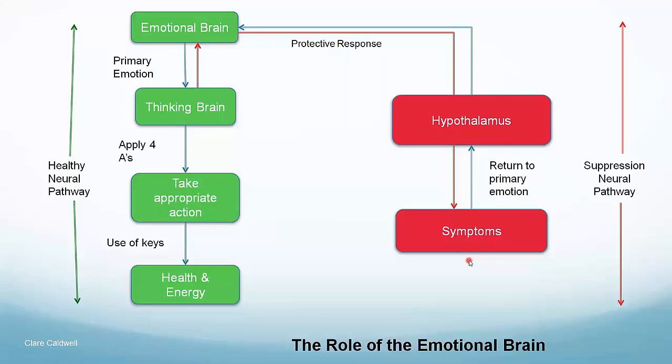rather than see them as a useful cue to take action. Now, I'm not talking about symptoms like pleurisy or pneumonia, where clearly we need medical intervention. What I am talking about are the symptoms that come from an overworked hypothalamus. And as the hypothalamus is responsible for homeostasis in the body, they can be all sorts of things, but they really focus around fatigue, immune system dysfunction, gut dysfunction. But we will be covering that more fully later in this series of videos. So the way out of this is to work back from the symptoms to the primary emotion and follow that green, healthy neural pathway to health.